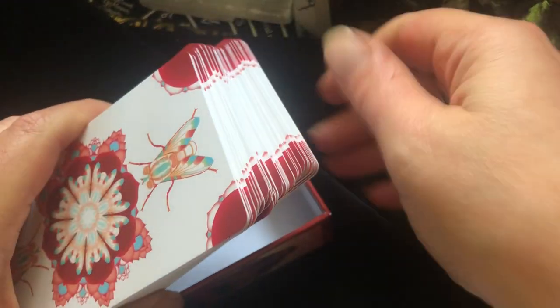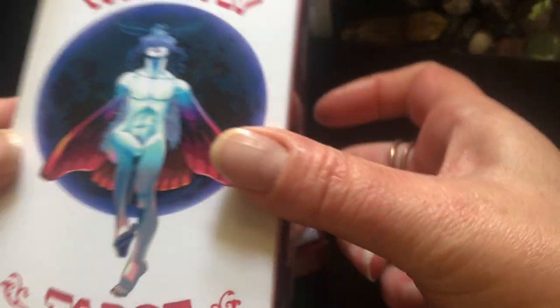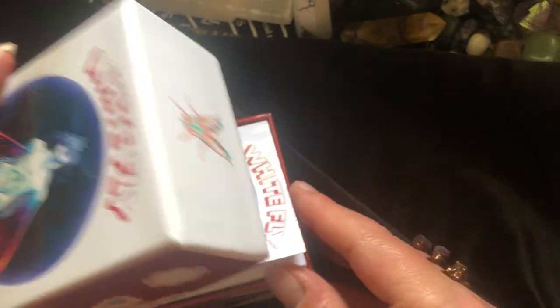So that is the White Fly Tarot. And if you get it, the key with opening the box is just gently pulling the sides of the lid and it'll fall out. But if you try to just pull it, you're never going to get it open. So, just a little helpful hint.